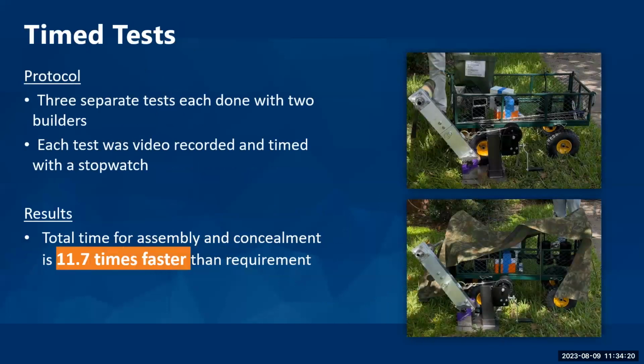All right. So the final test we performed was a time test with the full 1 to 6 scale prototype. We conducted 3 separate tests, one on the assembly, one on the concealment, one on the disassembly, with 2 builders designated for every single test. We maintained the same builders. Each test was video recorded and timed with a stopwatch, basically doing a 3, 2, 1 go, and then they started building.